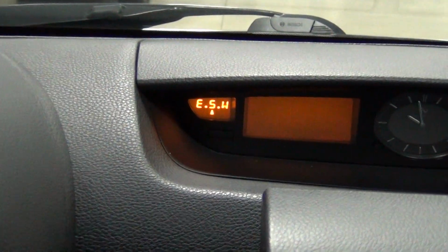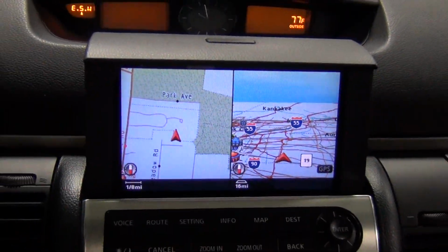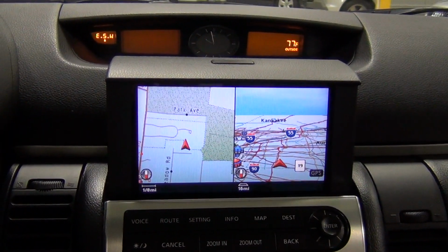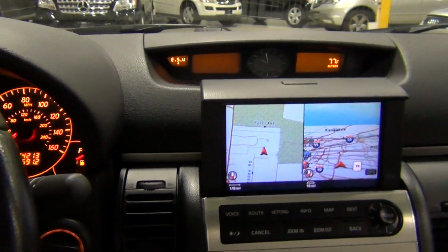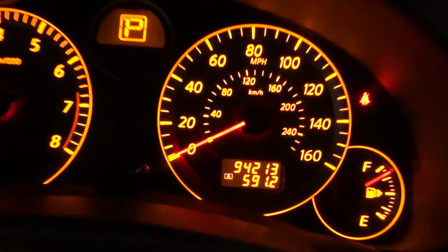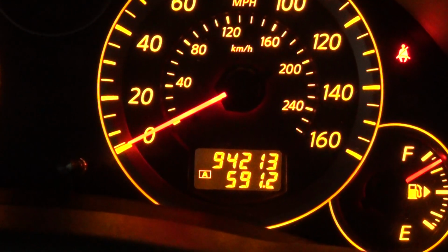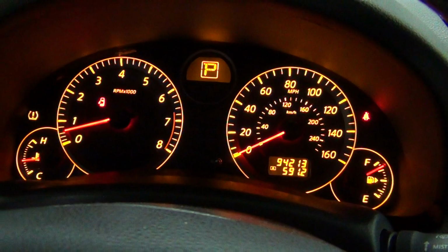Why would they have a compass when they have a navigation system? I guess they really don't want you to get lost in this car. Oh well. I guess it's better to have more than one than none. The vehicle has 94,213 miles on it currently. It drives great too. I drove it for a couple of days.